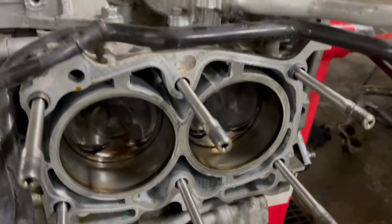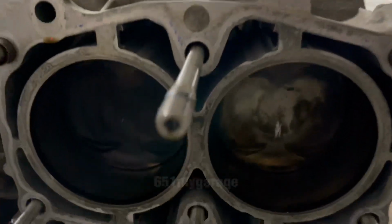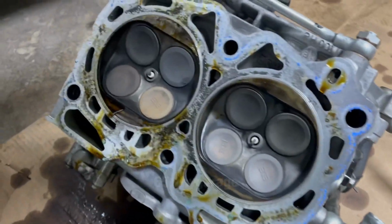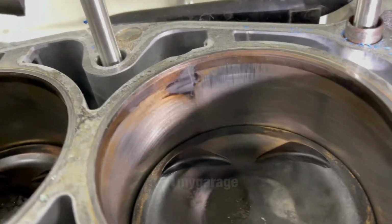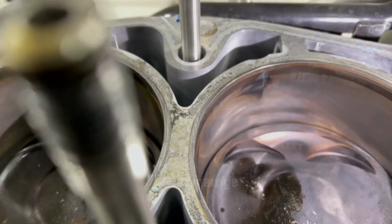But yeah, so we got the block out and everything, and nothing too crazy. Just a typical Subaru in its natural habitat here, you guys. So here's what the heads look like. The heads look pretty good, actually, not too bad. He says it's cracked, you guys. I didn't see this in the block before, but oh, we do have a little bad spot there. Sleeve. Time for a sleeve, you guys.